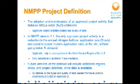Finally, like I said, future versions of the protocol will include additional regions, crops, and project activities once data is available. Right now in our protocol in Appendix D, we provide some loose guidelines on the types and quality of data needed for future protocol expansions. We refer to that as our minimum data standard.